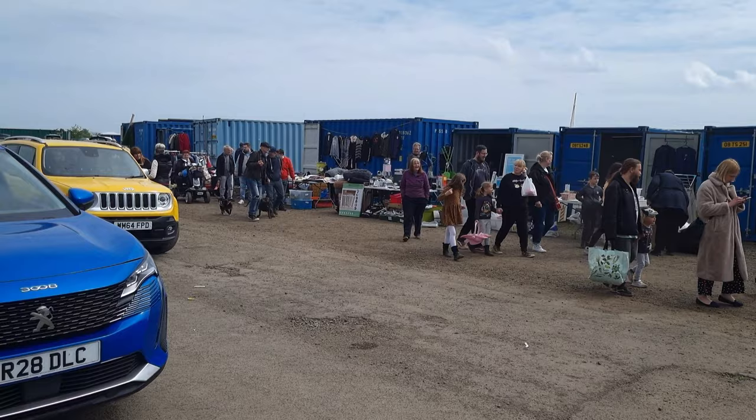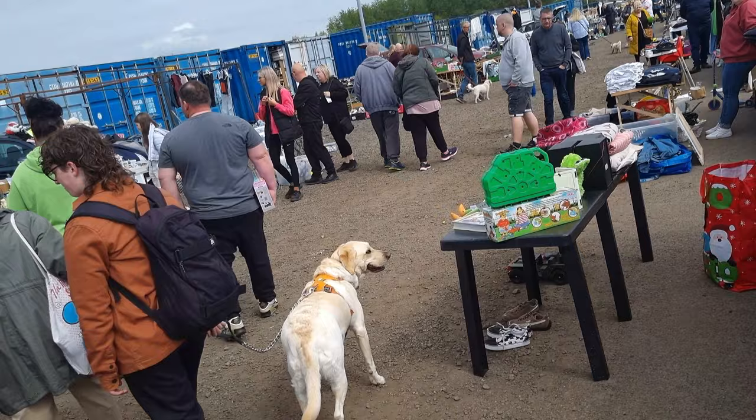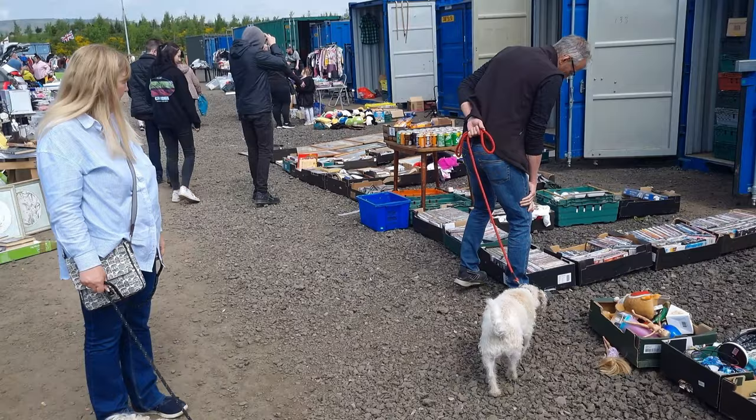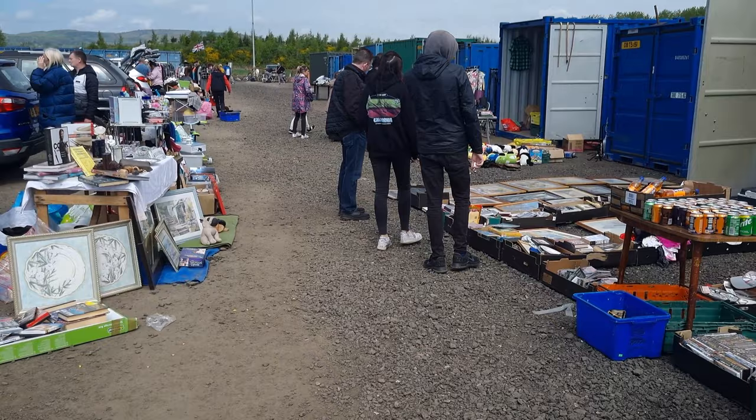Now, I've always been fond of a car boot or two, and this one is a cross between the Barras in Glasgow, and for those of you who remember it, the Ingliston Sunday Market in its pomp. Now, at Errol Market, traders hire containers per week, so there's probably at least 100 stalls every Sunday, because they can just store their stuff on site, as it were.